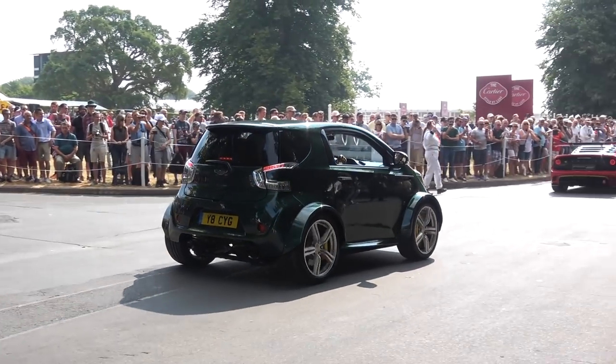When I first heard about it, I couldn't wait to see it. Seeing it go up the hill is incredible. Speaking of which, I'm now going to splice in some onboard footage of this thing driving earlier on, because I think it would be a disservice to it if we didn't.